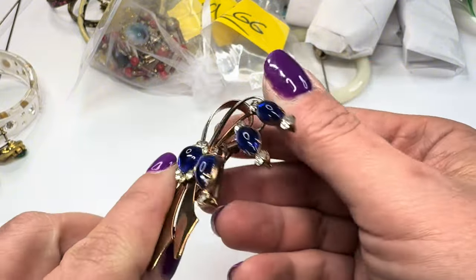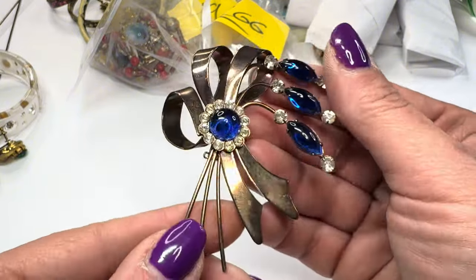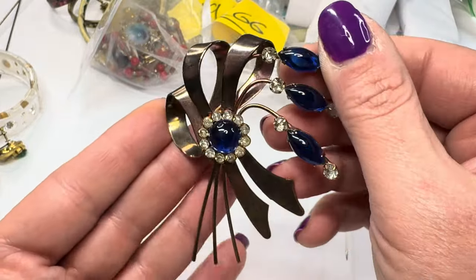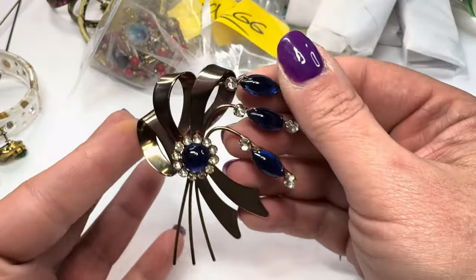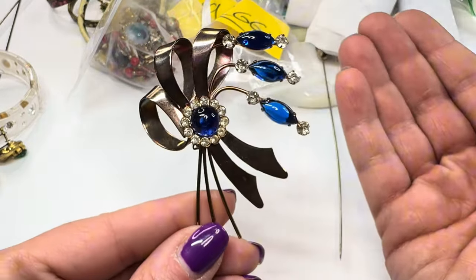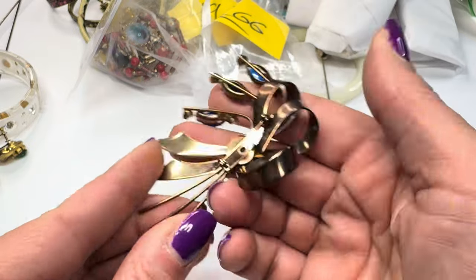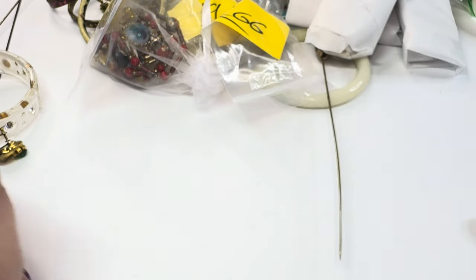The gold tone is turning more into a copper. So it was probably a gold wash over copper, but just a stunning blue with the clear. And I kind of like how it looks with that tone to it. Isn't that pretty? I just thought that was gorgeous. So that was a cool one.